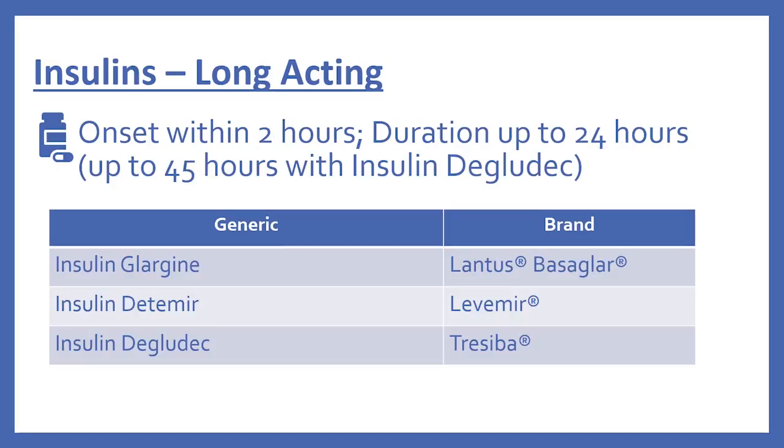Then there are the long-acting insulins. These onset within 2 hours, and they have a duration up to 24 hours. But with the Degludec insulin, it has a duration that can be up to 45 hours. So these in the top 200 include insulin Glargine, which is Lantus or Basaglar, and insulin Detemir, which is Levemir, and insulin Degludec, which is Tresiba.